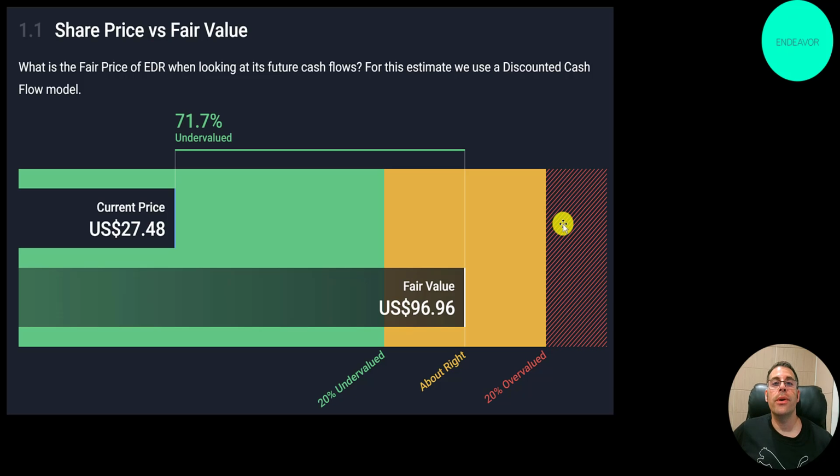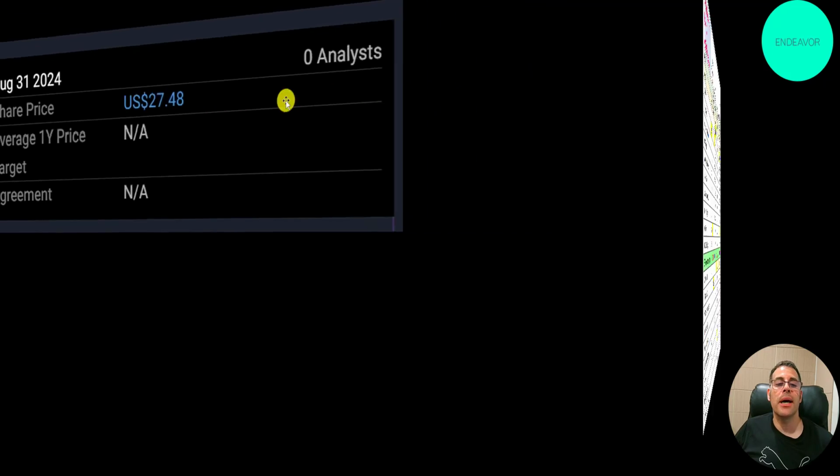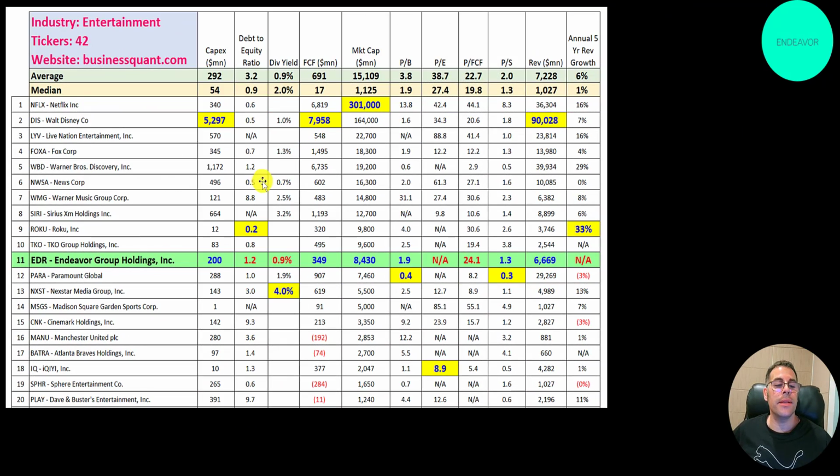Simply Wall Street is really bullish on this one. They're at $97 a share. They say the stock is 72% undervalued. There are not any analysts pricing this stock. There are 42 companies in the same industry as Endeavor, and if they have a number in red, they're worse than the median. If they have a number in blue, they're better.